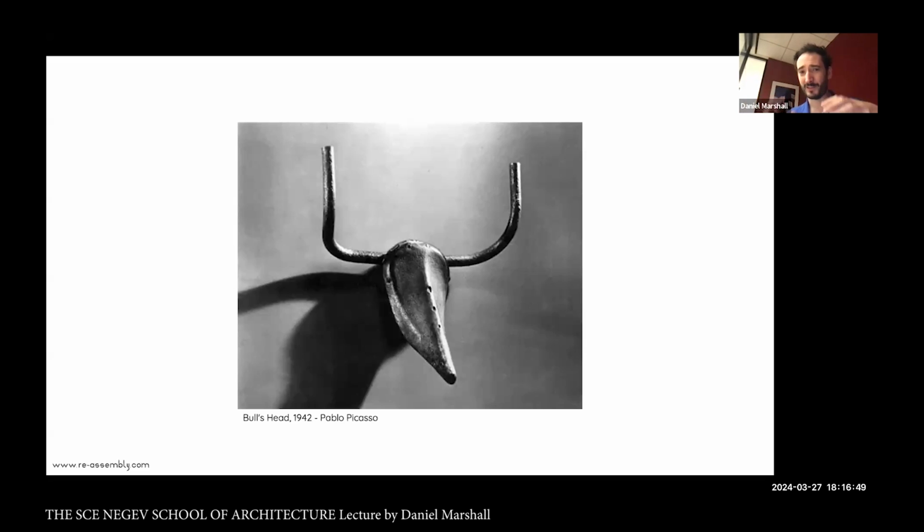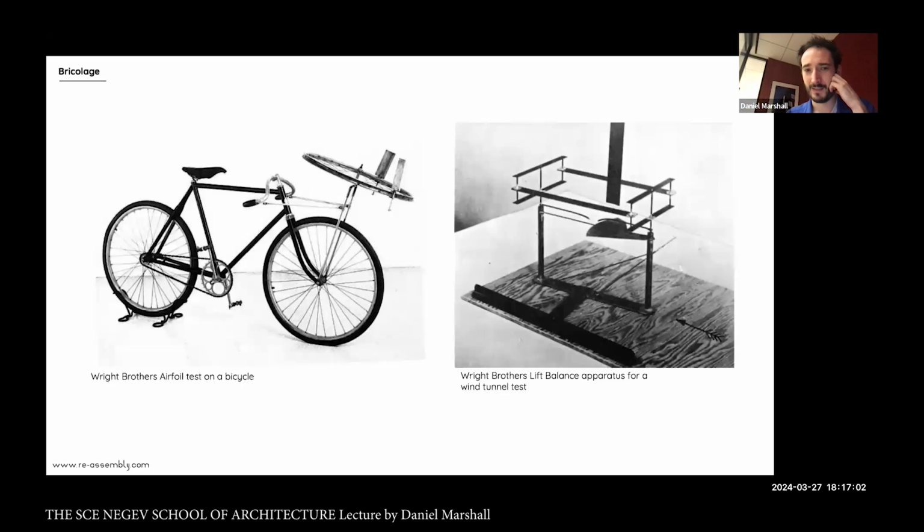But on the flip side of that, there are also artists, right? Pablo Picasso took these mass-produced pieces and turned them into art, or played around with them. And this is bricolage. This is the bricolage part of the title.